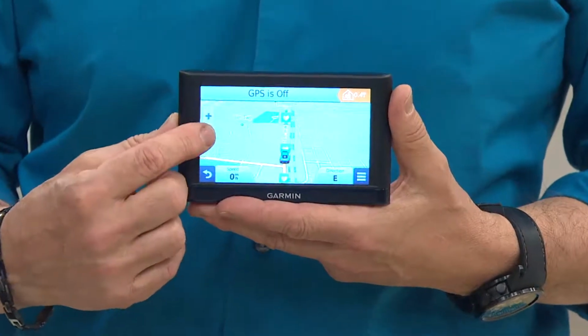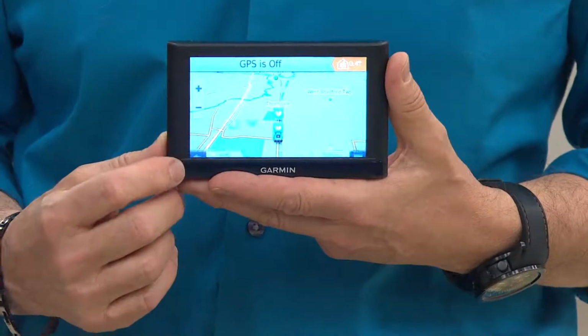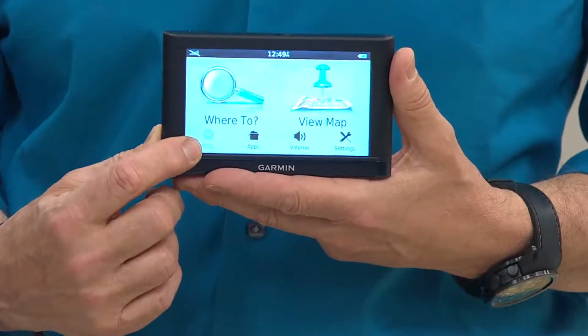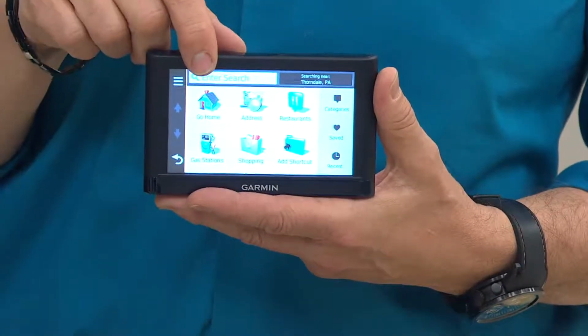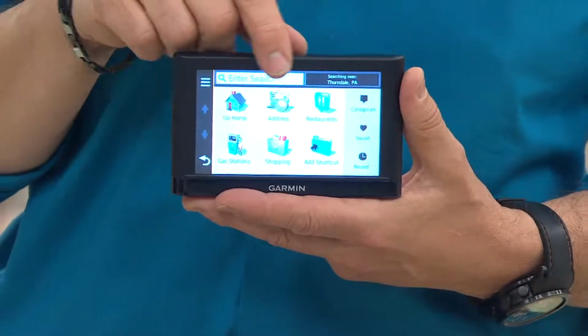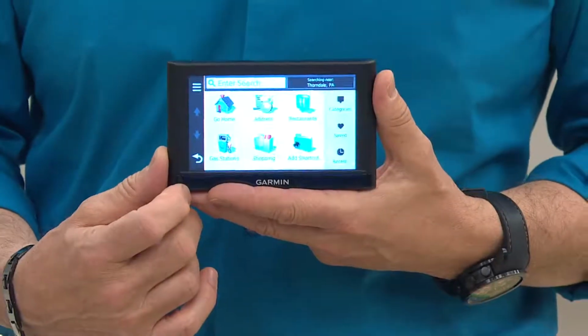View map. In other words, do you want to see where you are? You can zoom in and out and get all kinds of angles and views. The other question it will ask is, where to? Where do you want to go? Program in your home address, and you can always touch one icon and get there. Or program in an address using a keyboard, just like almost any other device.